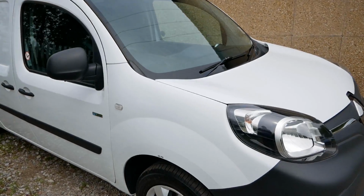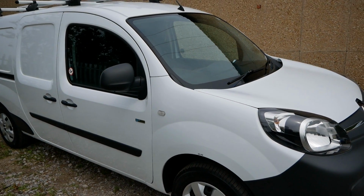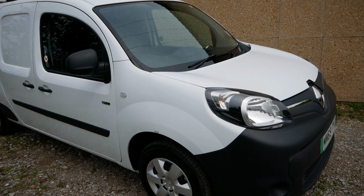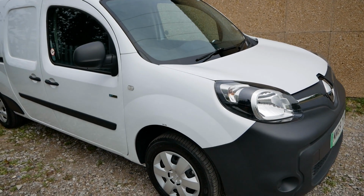So obviously with this van only covering 3,000 miles or so, it's still looking like new. It's in really nice condition. But I'm going to be super picky as always because, again, I don't want any surprises. And there's just a few little marks I'm going to point out.